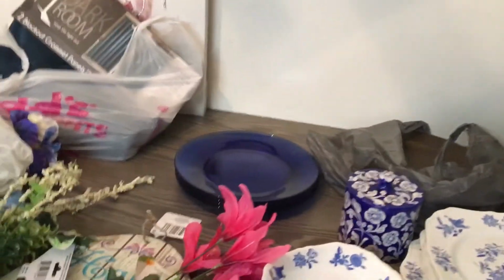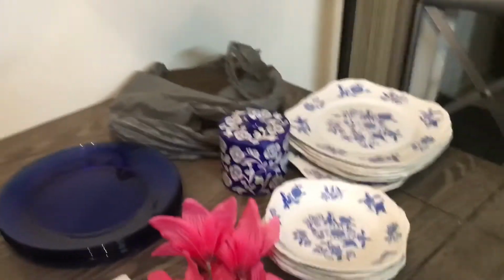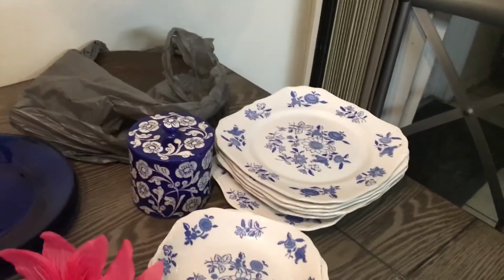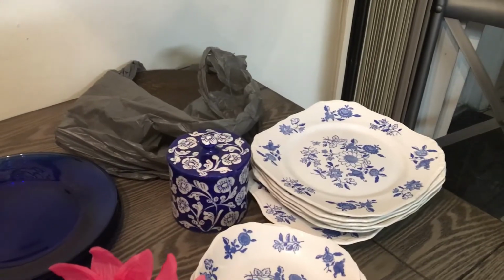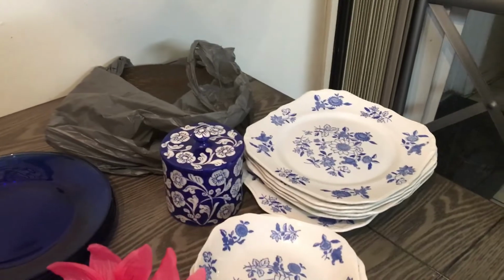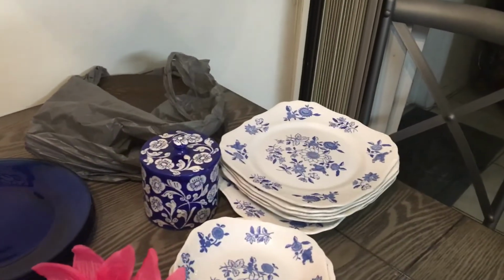Also, I forgot, I went to Family Dollar and I bought 4 chargers. So guys, that's pretty much it for my shopping haul. I just wanted to share these little items with you and let you know that we will be doing a blue and white tablescape. We did one last year with Mrs. V, Mysterious Alberta, and myself, Cynthia She's So Blessed. The date for that will be March the 30th.